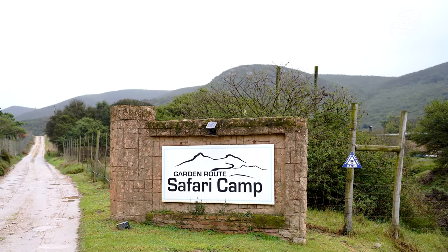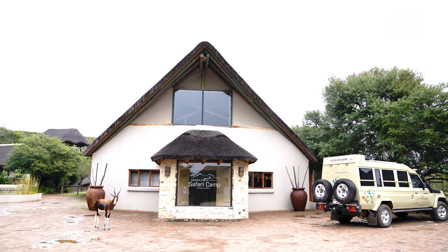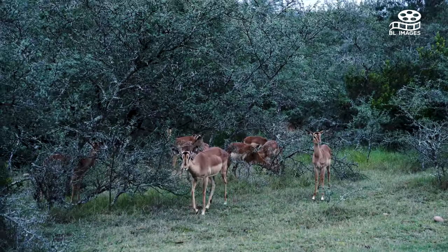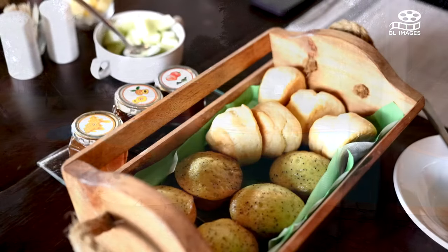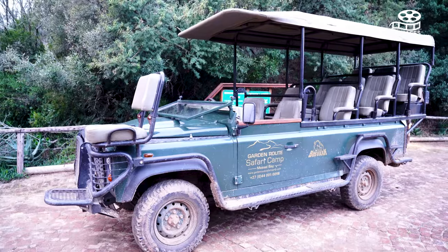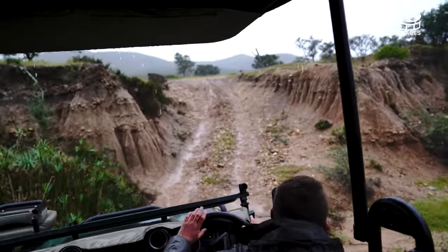Our first stop is the Garden Route Safari Camp. Get ready to witness the beauty of wildlife, from graceful giraffes to energetic impalas. Take a dip in the pool, enjoy a delicious breakfast, and hop on a safari vehicle with me as our driver shares fascinating insights.